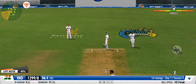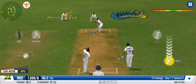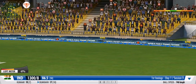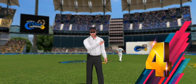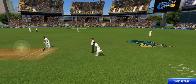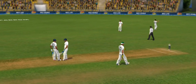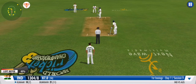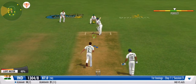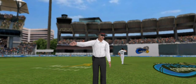He knows it. Every run stop counts. Nicely sent back with a strong flexing action. He didn't learn that novelty from the coach. Four off the last ball of the over. That's very handy. Four ball. Bowler overstepped the line there.